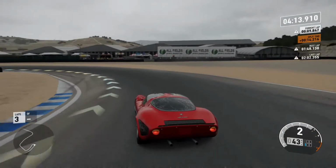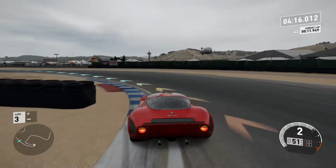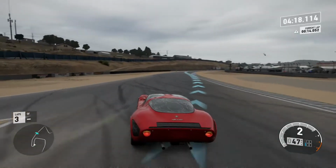1:48. Best lap. Mainly because I spun it a few times and crashed it, that's not the point.